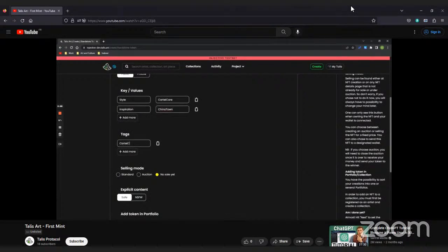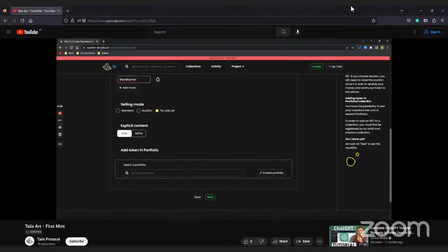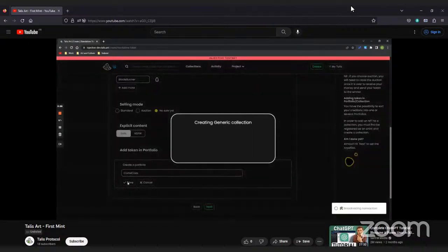The tags are for database purposes also, and for classification of your NFTs on the marketplace. There you're going to choose if you want to sell your NFT or not yet. We are going to choose not yet. And we're going to create a portfolio because this is the first time that we are minting on Talis. Pretty simple. You create your generic collection.